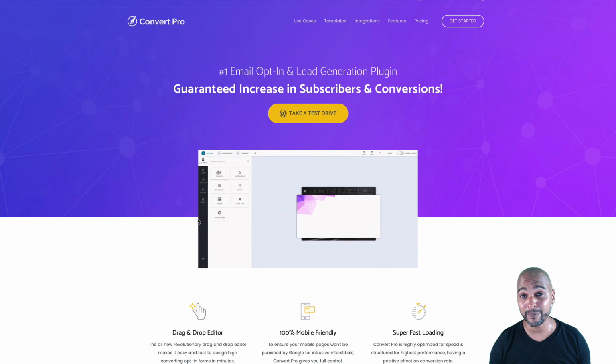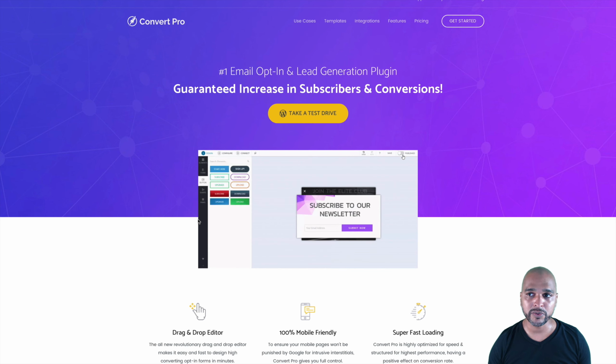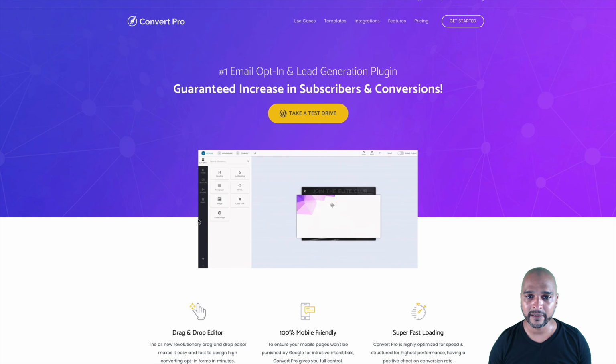And at the moment of recording this video, Elementor pop-ups is just brand new, and there's no statistics for the moment. So it's very nice. You can do a lot more stuff visually than you can do here in Convert Pro. For the moment, I'm going to use both. I'm going to use Elementor pop-ups for certain scenarios, and for other scenarios, I'm going to use Convert Pro.